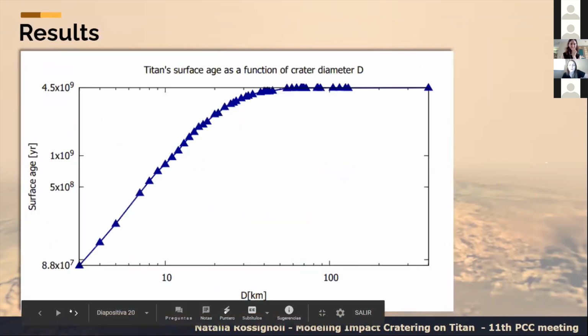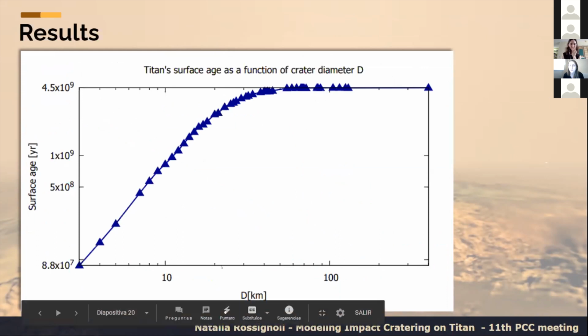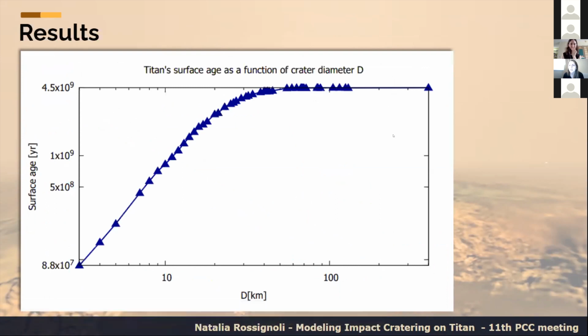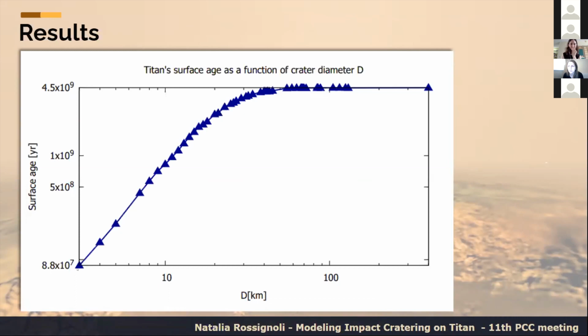As for Titan's surface chronology, we can see here that the surface age is plotted for every crater diameter. So we see that the largest craters on Titan could be as old as the solar system age. Of course, this is a first approximation model. It's a very simplistic model. But for the smallest craters, we can see that they could be as young as 90 million years.